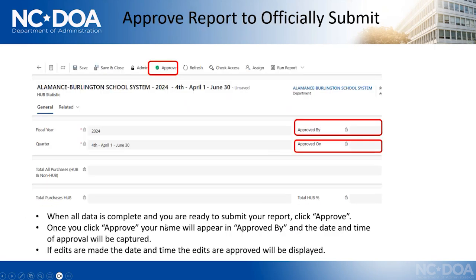So once you've entered all that in and you're confident that, hey, this is right, go ahead and click approve. It's got a little green check mark right next to it. Click approved, and then this field over here that says approved by and approved on will populate based on who is entering the data.